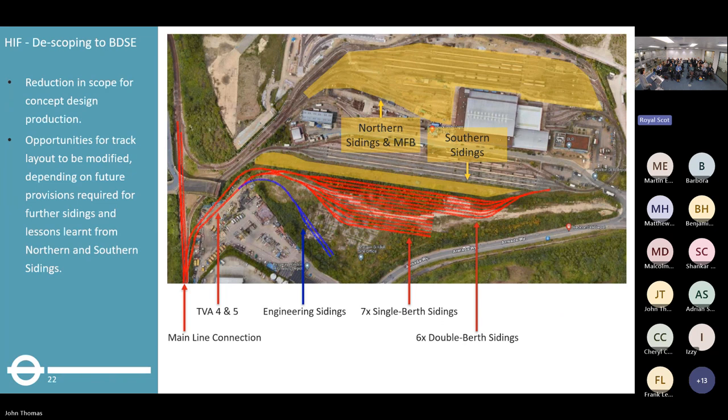That de-scoping has meant that we've now got a lot of space in the HIF area. As I say, we haven't begun the concept design yet. But going into that, we're going to look at whether or not we can use this space in order to create a more desirable alignment and track area, or whether or not we need to future-proof that area so that they can expand it again in the future. So that's where we're at with the HIF at the moment. I'm not going to talk too much about it because we're just between feasibility and concept.